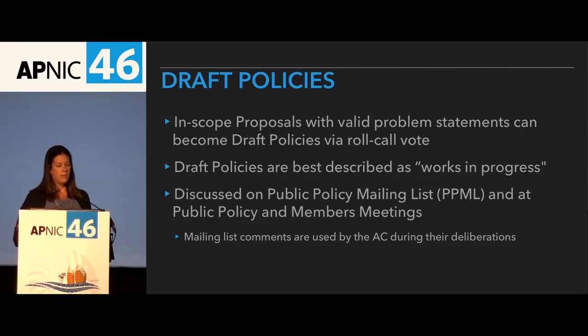When it has a valid problem statement and it's within scope, the shepherd will move to make it a draft policy, and then it enters our docket, and at that point, draft policies are presented at meetings. We discuss all draft policies on PPML, which is our mailing list with the community, and that feedback is brought to the Advisory Council in our teleconference.